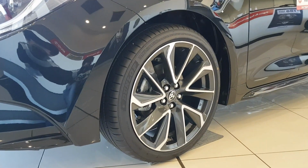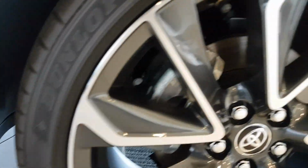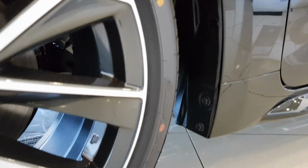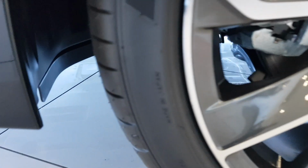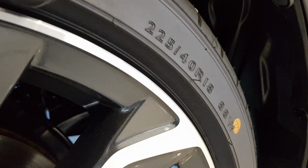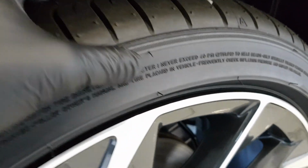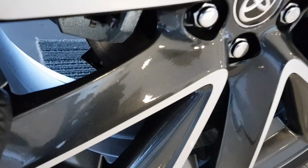The wheels. In terms of the tyres, they are Dunlop tyres. Dunlop SP Sport Max 050 tyres, and they are made in Japan. In terms of the actual tyre size, it's an 18-inch tyre. It's quite nice. You can see the finish in it as well. It's got this metallic gunmetal grey finish.